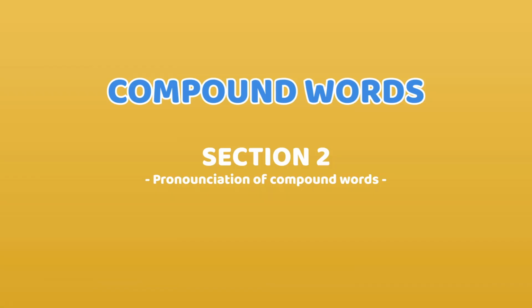Pronunciation of compound words. Another tricky part, if you're learning Swedish, is to get the pronunciation of the compound word right. Sometimes we have a compound word in Swedish that is also a compound word in English. So it's easy to think that it should be pronounced the same way. Like the word football in English. In Swedish we have basically the same word, at least it's written very similar. But the pronunciation is very, very different.